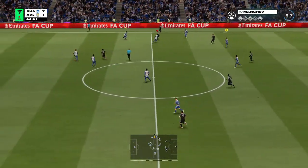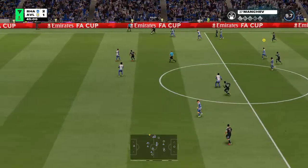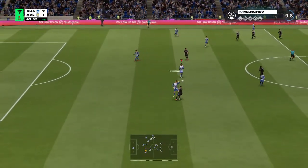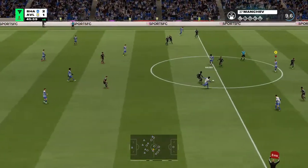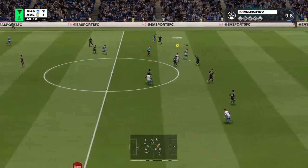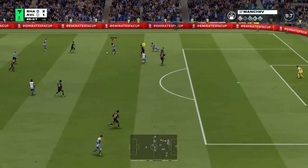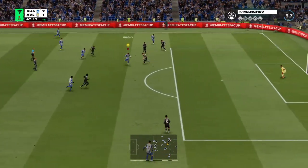Elliott. Malen with it. Committed challenge. Not a huge chunk of added time. 1 minute. Nice weight on the pass. Well, the threat could be there.